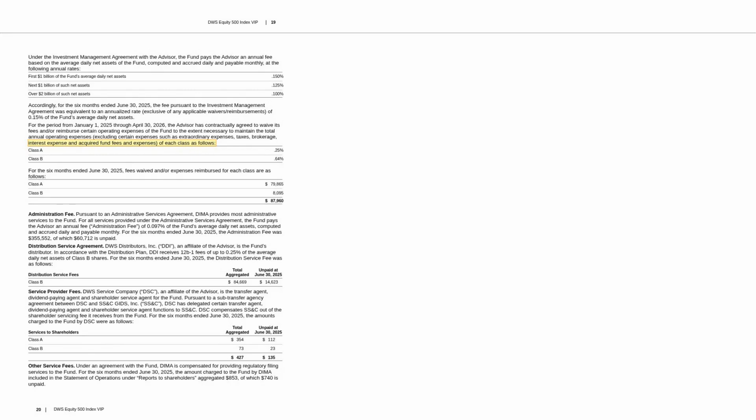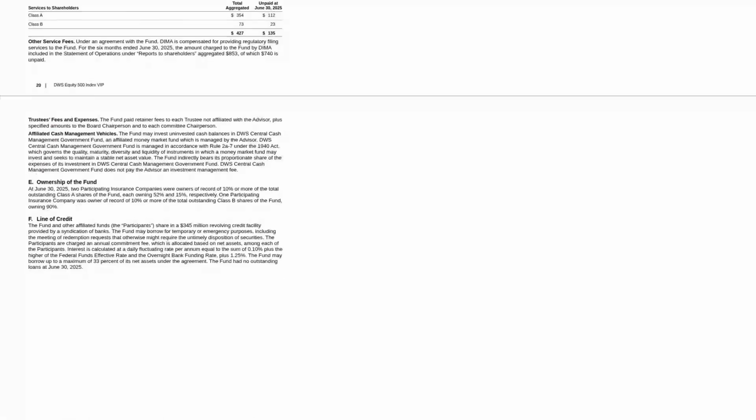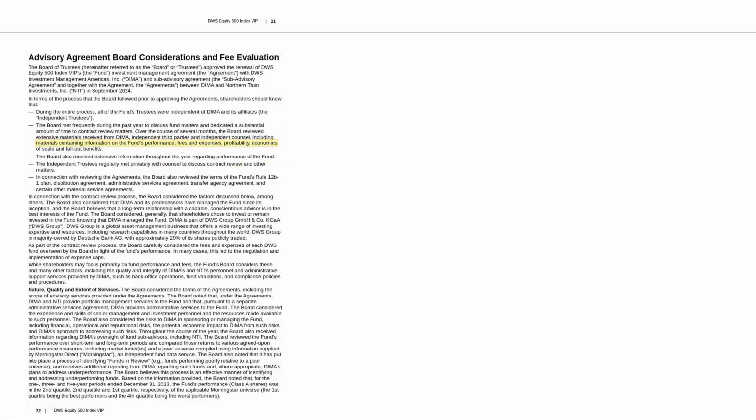They reviewed DIMA's profitability from managing the fund and concluded the profits were not unreasonable. They even looked at publicly available data for similar investment management firms. It's good to see they're considering these factors for the benefit of the shareholders.